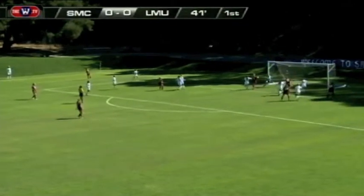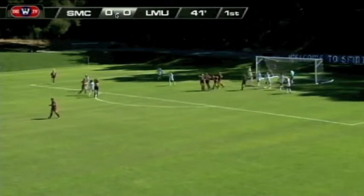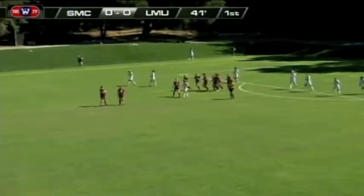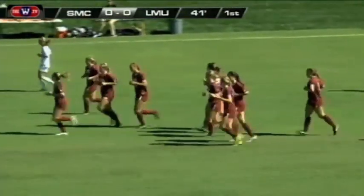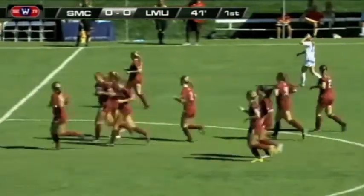Passes it out towards the far side, and a header in, and a score right there for LMU. A header on the far post, and really a great shot right there. Looked like Morgan Hilby coming in, not even needing to jump, and comes over, and that is a well-deserved goal from LMU.